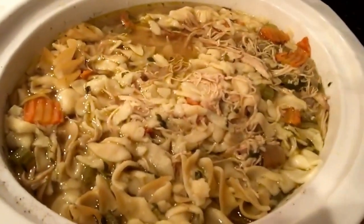Regardless, I'm already shoveling, and I hate shoveling, but whatever. I did make some homemade chicken soup in the crock pot. That's delish. It's chicken, carrots, celery, onions, noodles. It's rosemary, thyme, sage, parsley, all fresh herbs. I don't like to use the dried herbs, so everything has to be fresh and chopped.